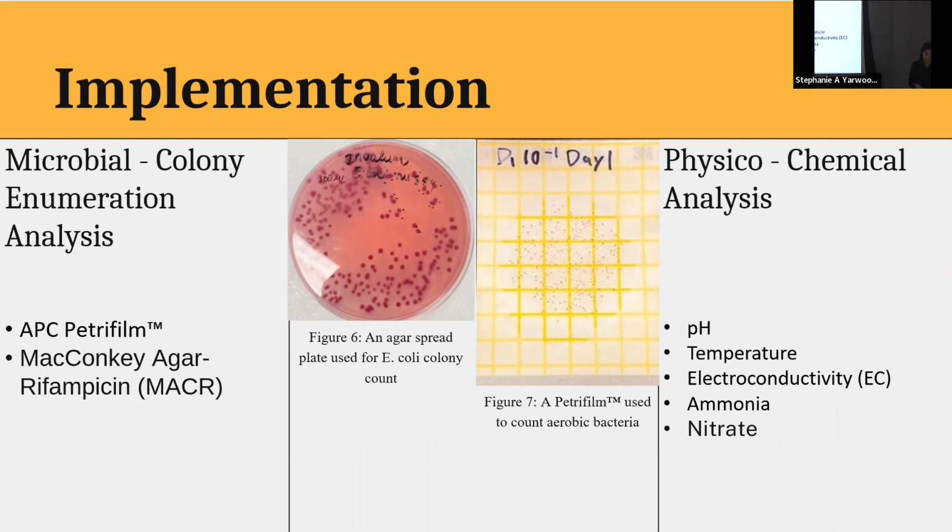Specifically, we use MacConkey agar with rifampicin. Our E. coli strain that we are using is called E. coli TVS 354, which is a non-pathogenic strain of E. coli that is rifampicin resistant. Rifampicin is a type of antibiotic. So that allows us to be able to just count the colonies for our specific strain of E. coli.